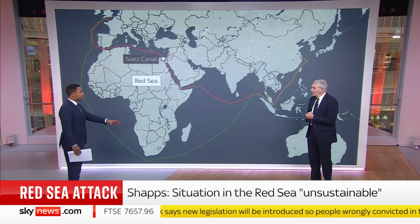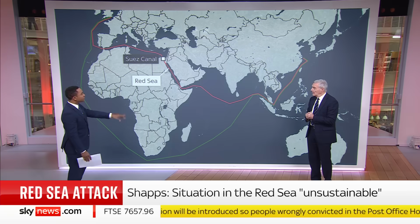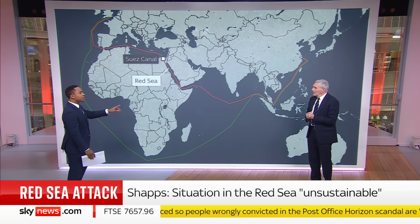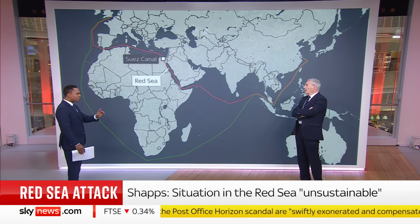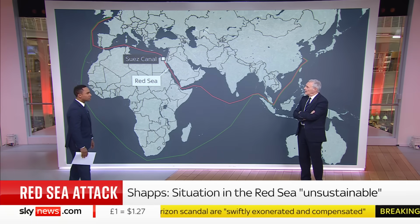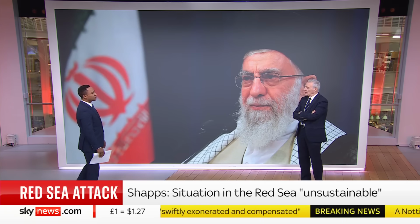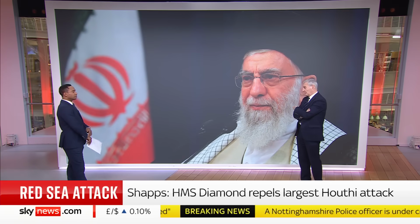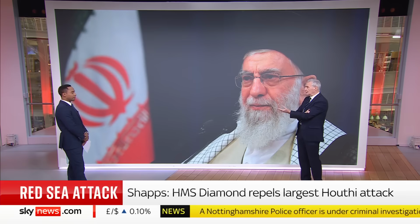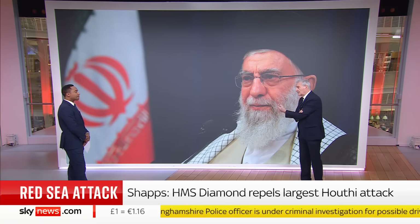Absolutely. It could have an impact on inflation, couldn't it? What are the politics behind this? Because the Houthis say they're doing this because of Israeli action in Gaza. Yeah. And didn't they say they were targeting Israeli-flagged ships? That's just not true. No, they say they're attacking ships that have got Israeli connections. They're not. They're taking pot shots at anything. And last night's attack, as we've reported all day, was 18 drones, 2 anti-ship missiles, 1 ballistic missile.